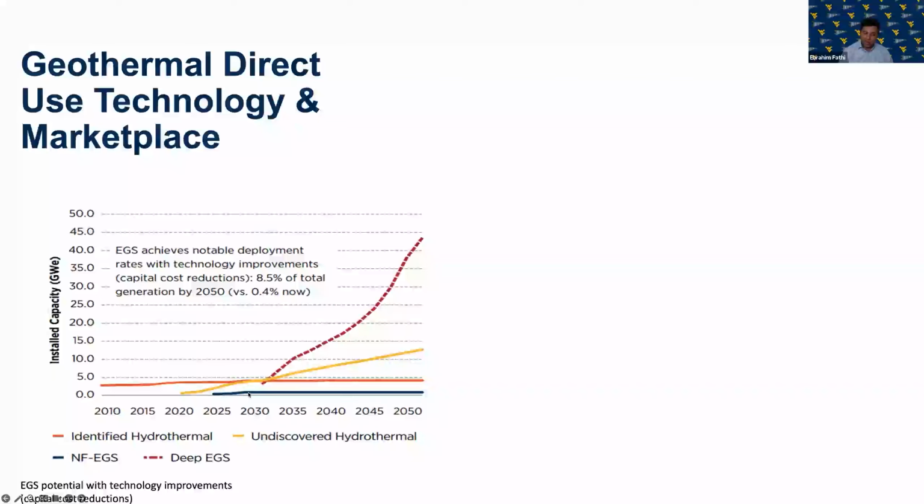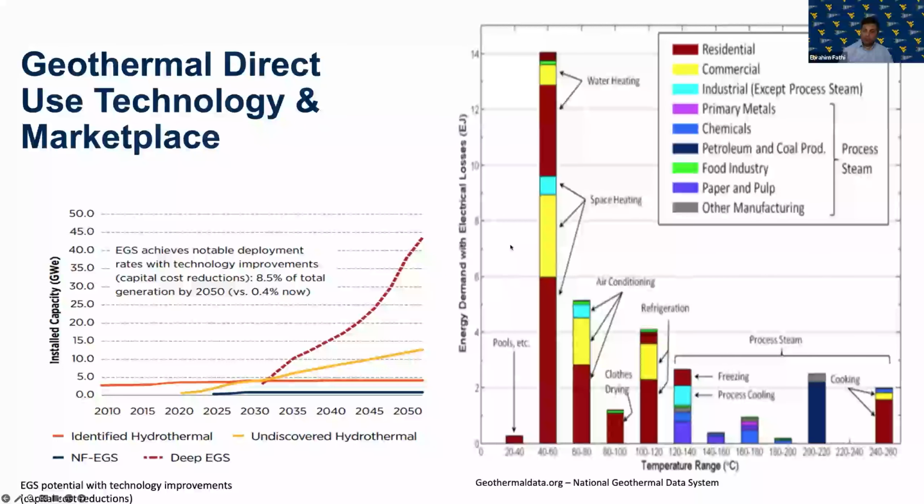These are, again, the systems that we are using to produce the energy. And obviously, deep enhanced geothermal systems. These are also the ones that are expected to grow significantly in coming years to meet the energy demand and also the applications. This graph is also very interesting because it basically shows the temperature range and the application.